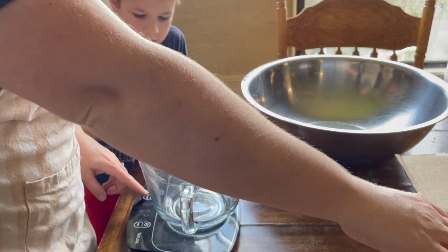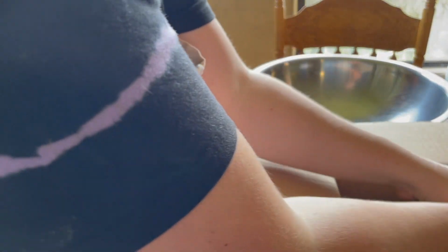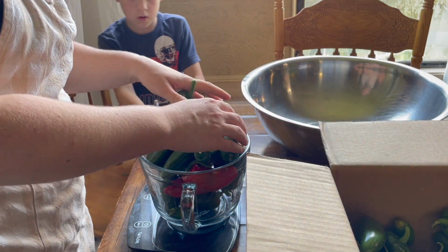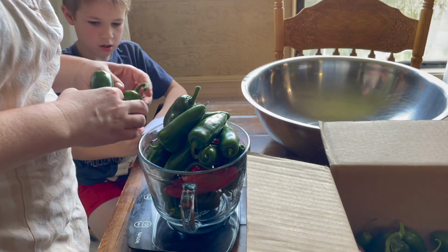Next, we are going to preserve some jalapenos by making probably our most favorite thing ever, and this is called cowboy candy. The recipe that I use is for 3 pounds of fresh jalapenos. So I'm just weighing out the jalapenos to start with. And then my 7-year-old here is writing tally marks for every 3 pounds that we get. So he enjoyed being a part of this for sure.